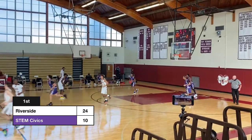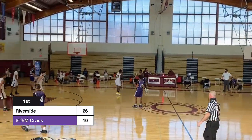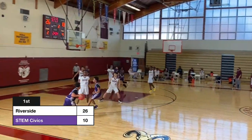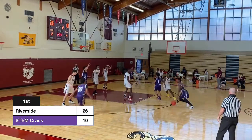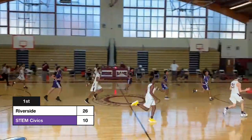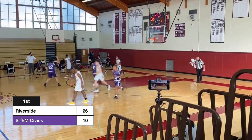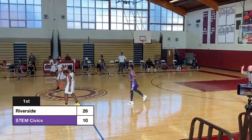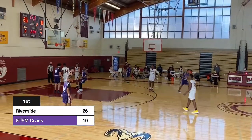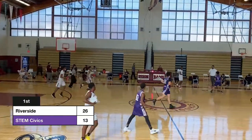And an easily made basket for number 14, Bryce, pushing the lead to 16 with 45 seconds left in the first half. STEM goes up for a shot, but it's too hard and bounces off the backboard right into the hands of Riverside, who go on the fast break. The attempt is missed. STEM Civics get the rebound. And they slowly push the ball up the floor for a 3 attempt, and it is good from the lefty, number 10, Tripp.